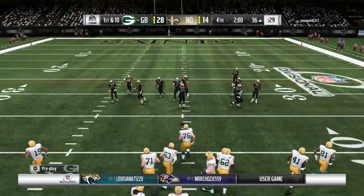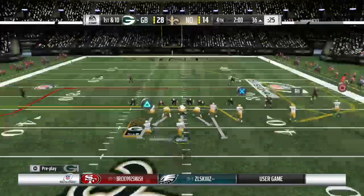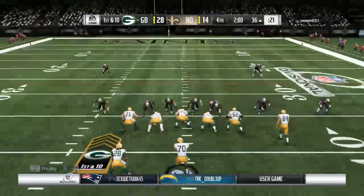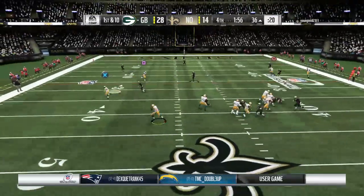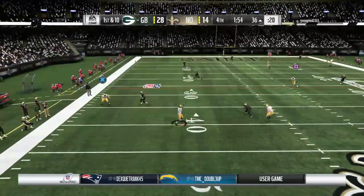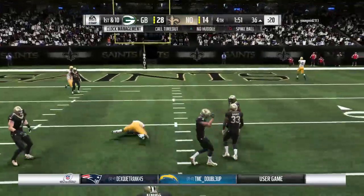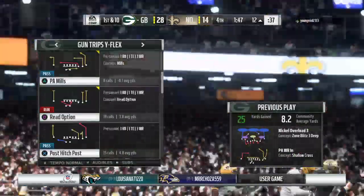So how about that for a chain mover? They're all the way down inside the 40 now for 1st and 10. They go play action here on 1st down. Forced out to his left. Over the middle to Smith. And he gets this one inside the 15, just a yard or 2 shy of the 10.